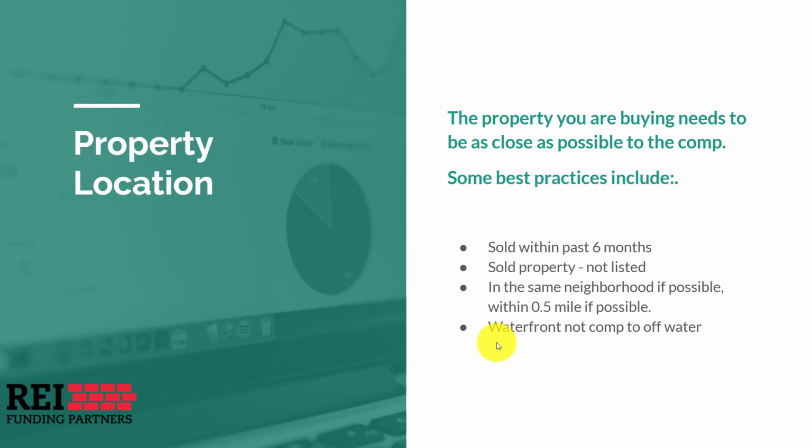And finally, waterfront to off water. We've seen deals before where the agent tries to say that a waterfront property is going to be equal in value to a property that's off the waterfront. And waterfront properties are just worth more. They typically sell faster and they sell for higher amounts. So if you've got a house that looks the same, but yours is not on the water and your comp is, your house is just not going to be the same price as that. You need to know that, and your agent needs to know that.